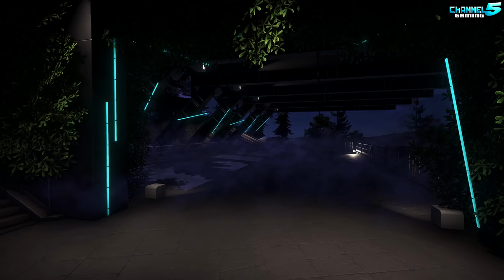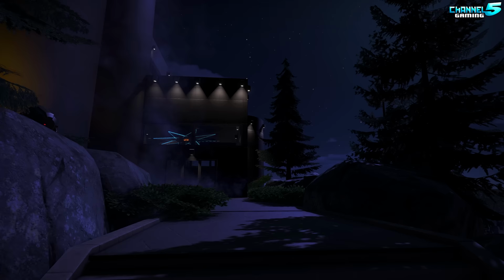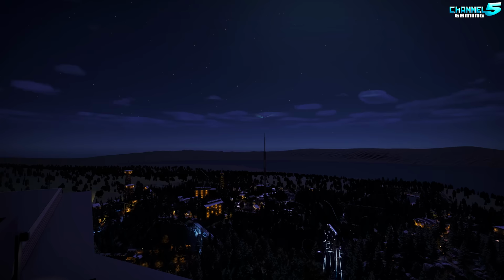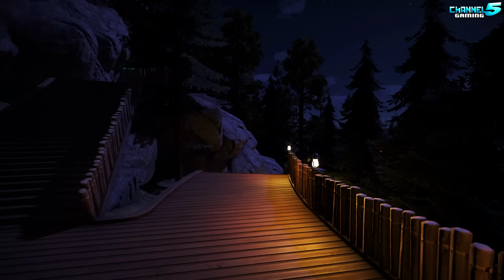Oh, we could take a look at the park from up here at night. Let's do that. Go stand on the edge of the rocks. What is that? Whoa, what had happened? Well, I guess we're standing on the top of the building now. I was trying to zoom in. Yeah, that's not working for me. Okay, scrap that. Let's see where the path leads us.